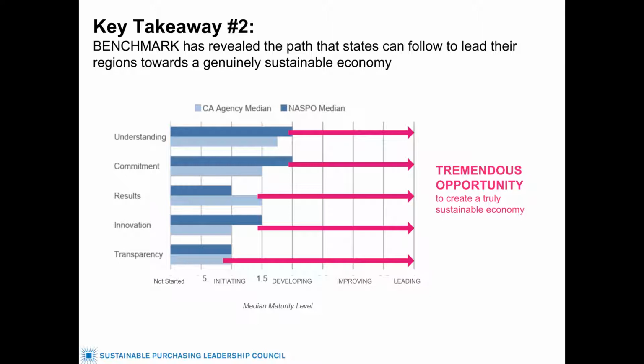So it's the median maturity demonstrated by the states across 5 different categories of leadership. And this is essentially how we organize the 38 best practices in the pilots. They're organized basically under our principles of leadership in sustainable purchasing. If you'd like to learn more about what these are, you can ask me at the end of this webinar, or you can also go to our website to better understand what these represent. But basically, you can see that at a state level and then at a California agency level, we have a ways to go, and that's the first thing that you see when you look at a high level how our organizations did.